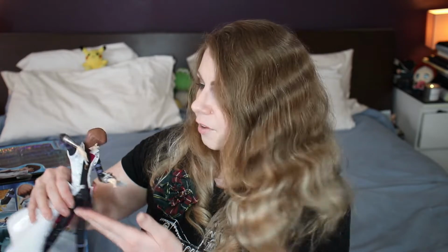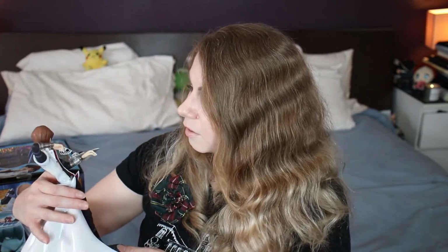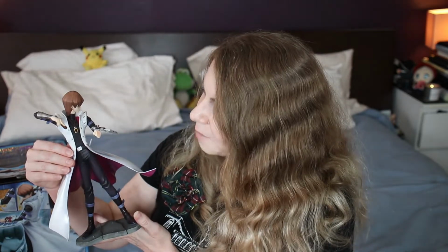I'm wiggling this right now. The cards are not coming apart, unlike some of the other figures that I have. Really, he's a jewel of my collection. I am so happy to have him at home here with me.